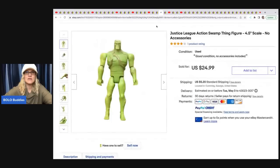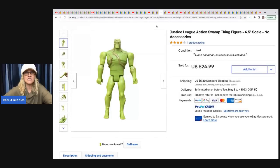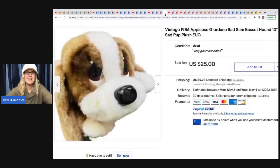The next item here is this Justice League Action Swamp Thing figure, 4.5 inches. She got this in a consignment sale. It was a bunch of toys, and she had about 10 cents in this, and it sold for $24.99 plus shipping.